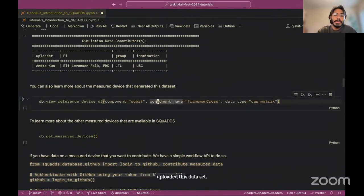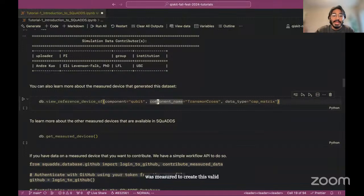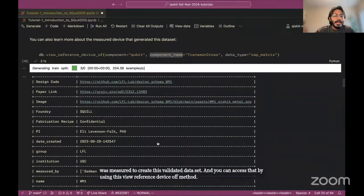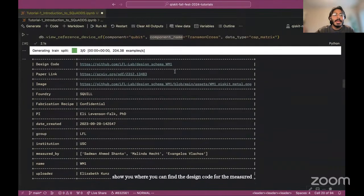And of course, we use this concept of digital twin to build this Squads database. So this dataset must have a physical device, a reference device, which was measured to create this validated dataset. And you can access that by using this view reference device method. And this would show you where you can find the design code for the measured device, any paper that it was published on, the image of the device, the foundry where it was created, fabrication recipe.